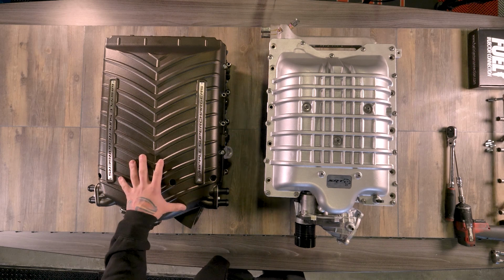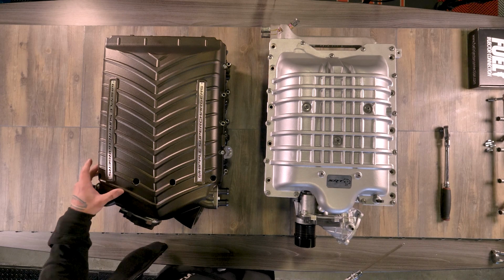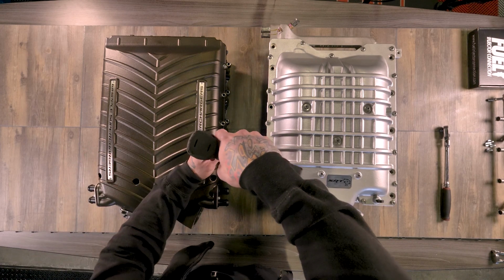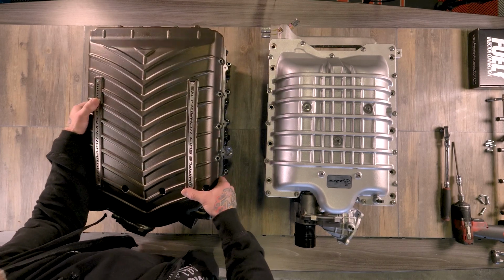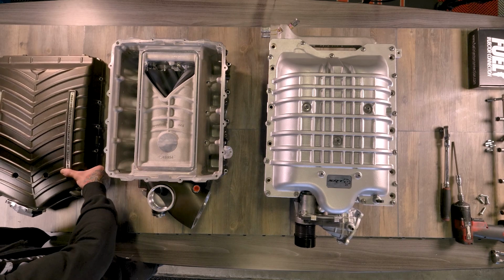So this is essentially exactly how it comes in out of the box. So I'm gonna go ahead and take the lid off this so we can look at inside of it. It only comes with 4 bolts, and they're just barely on. It's basically set up exactly like a stock Hellcat Supercharger, where it's the twin screw. It's got the heat exchangers up top instead of down at the bottom.